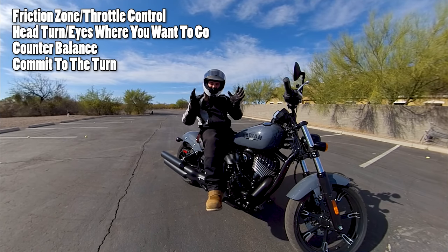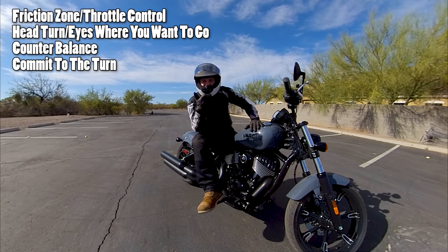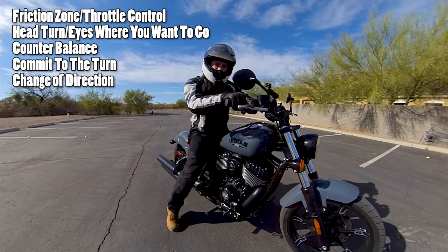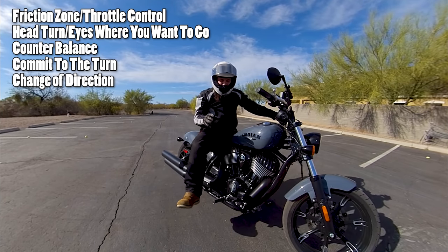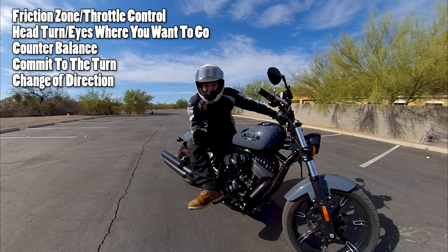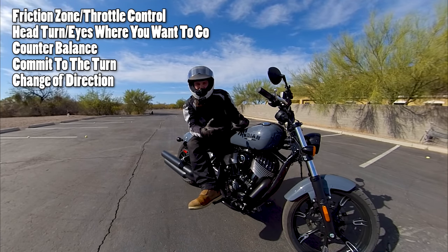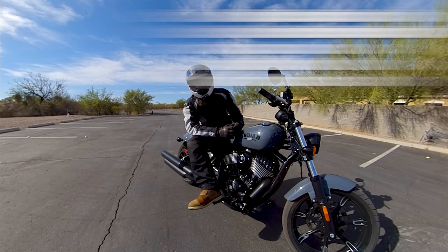And now, outside of just committing to it, you need to change that direction. So you need to be able to switch and move around. And I like to say dance with the bike. You're dancing with it. You're learning your partner. You're learning what it can do, and you're gonna have a ton of fun doing it.